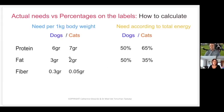So let's say a dog needs 6 grams of protein per kilogram body weight and 3 grams of fat. As you see, fat is around the half for the dog and even less for the cat. The reason for that is fat has more than double the energy of protein per gram. So even if you have the same amount of energy, protein to fat ratio, the fat has to be the half of protein to give the same amount of energy, even less, right?